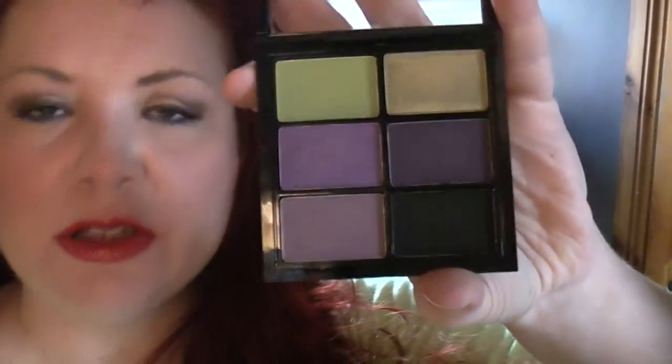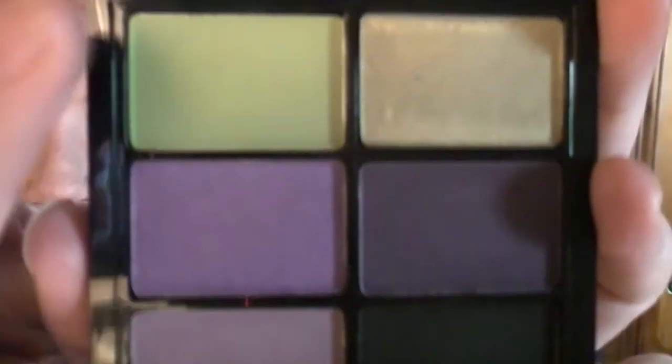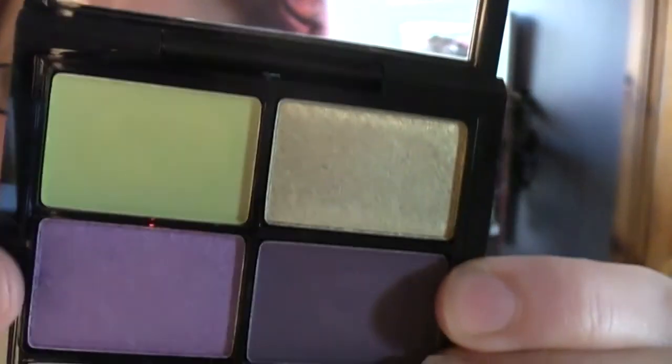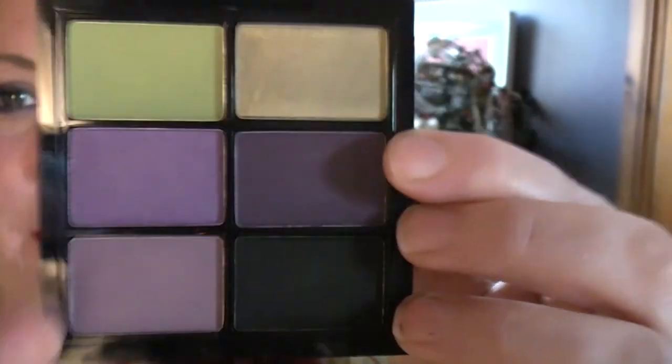And then in here you also get three exclusive shades, which are limited edition, and 2 pro shades. Now, very useful for me because I can't get pro shades, as I mentioned before. So you get Lime, Moss, Indian Ink, and I always forget this one here, over here. It'll be something stupid. Deep Purple and Dusty Purple.